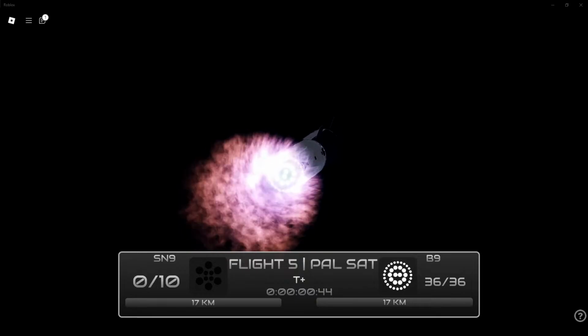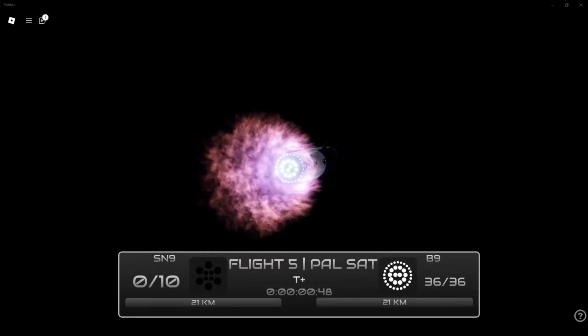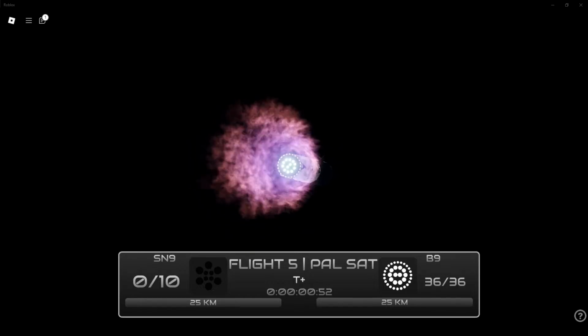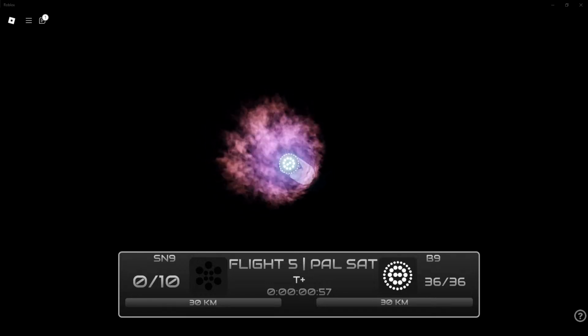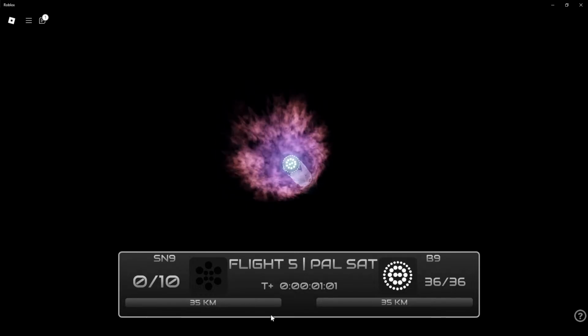Oh my god, this is beautiful. Look at the blue. This is beautiful. Look at that. All 36 engines are healthy and are at normal operational level. Here we go. T plus 1 minute, 36 seconds.